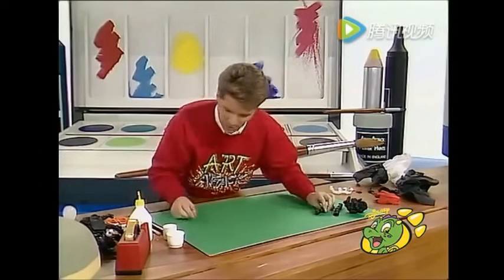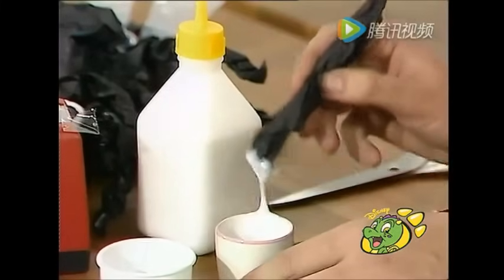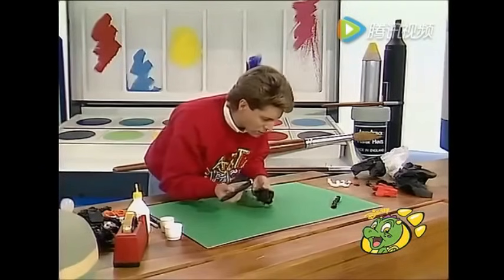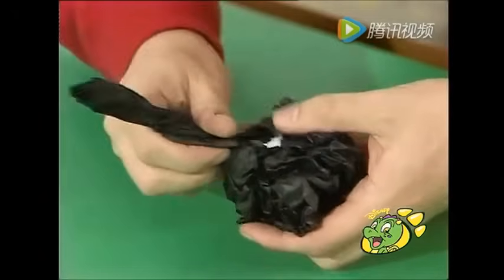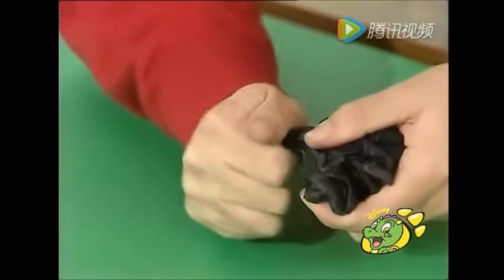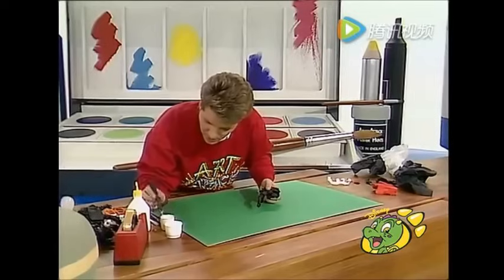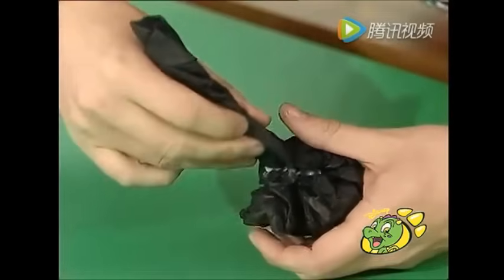Now, it's the squidgy bottle type of glue, the school glue, and you dip your whatever it's called into the glue, and you get the ball that you made, and you notice in the ball here are loads of cracks where you've screwed it together. Well, you just insert this into the ball, bend it down a little bit, and then take another one, dip that into the PVA glue. It has to be PVA glue, you'll see why in a minute. And put that into the crack.